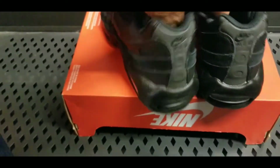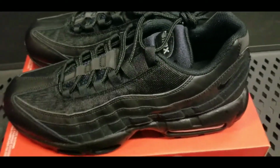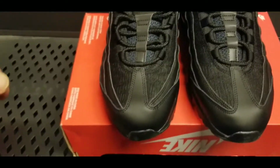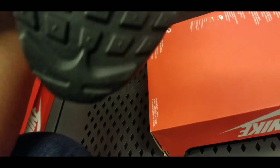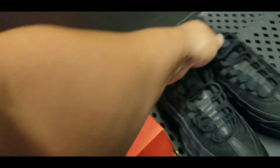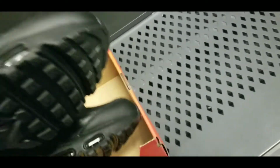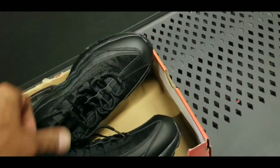Poco no. Nice. Tan bonitos. Look at this. Son los únicos in my size. How is that? Oh man. Look at this, beautiful stuff. But it's not in the sale right now. $170. That's the cheapest I can get those.